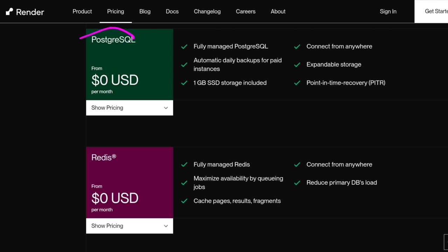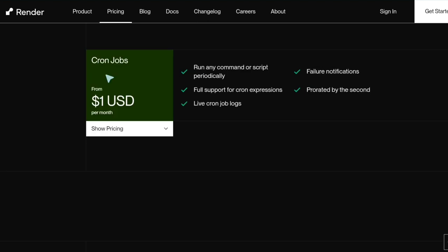We get a managed PostgreSQL with 1 gigabyte SSD, not too much depending on our use case. We get also Redis for $0. And here we start paying. So if we want cron jobs, we would get $1. But you see, this is the premise. We could go for the cloud, or we could go for these low cost services, which are a little bit more usable kind of.